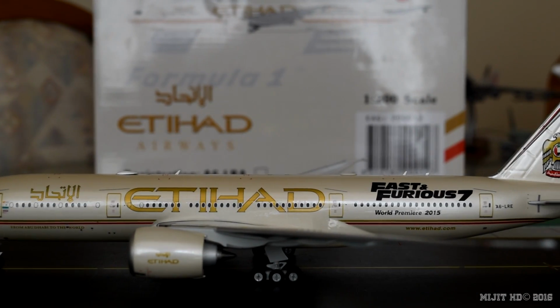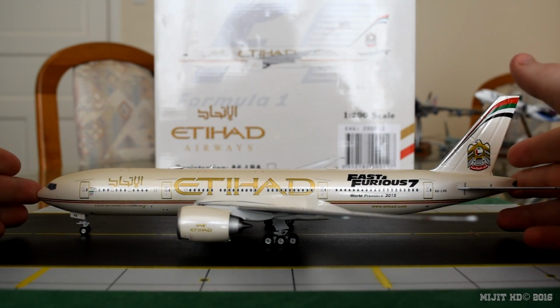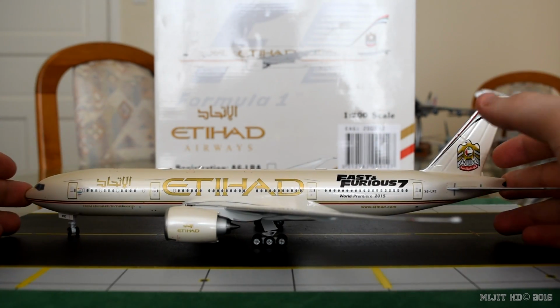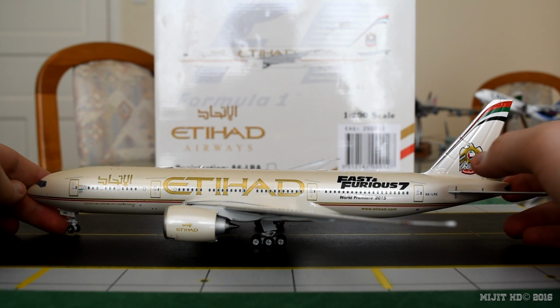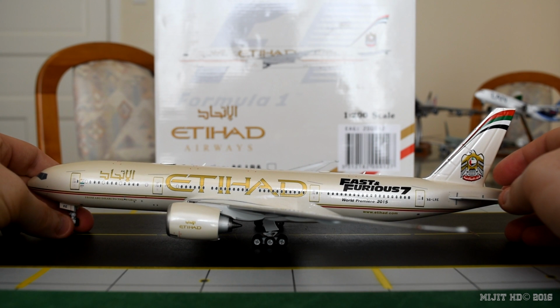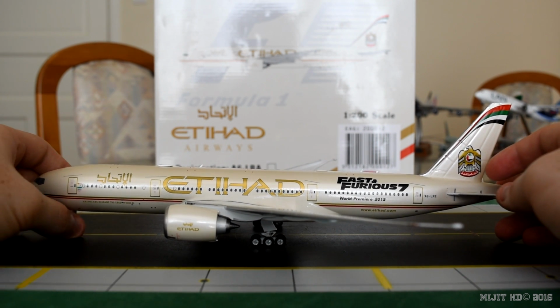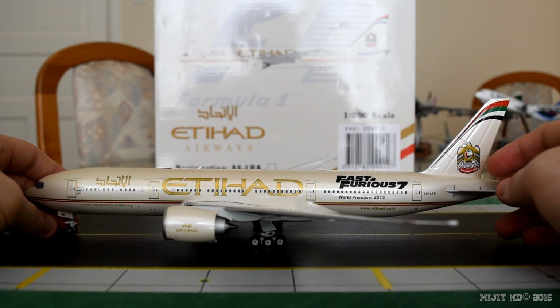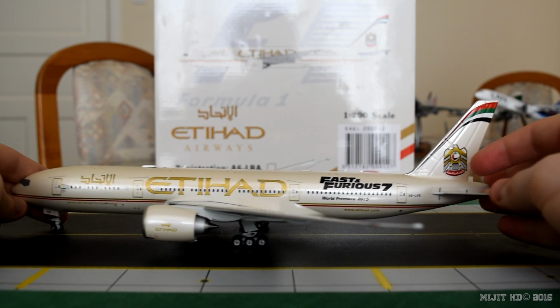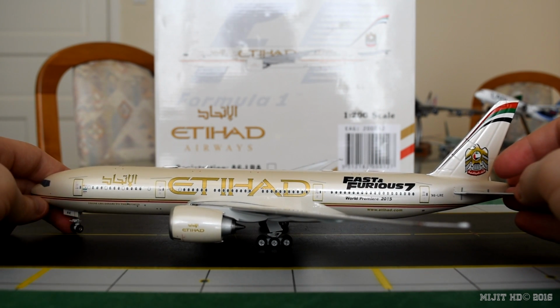Alright, so some features of this aircraft. The landing gear do roll. Obviously they're not magnetically removable. They don't have any in-flight gear configurations like JC Wings and Gemini. This nose gear is really, really annoying. It's tight in one position, so it wants to go one way. The wheels roll nicely though, and yeah, the nose gear does swivel.